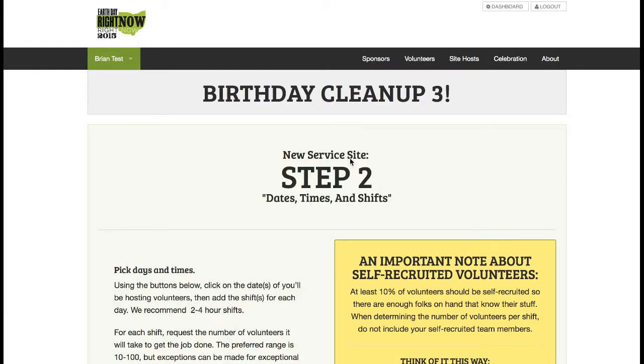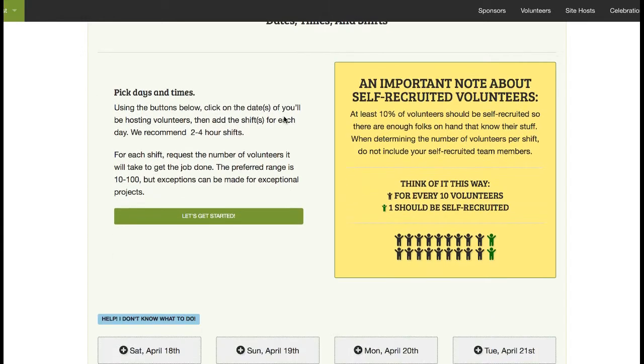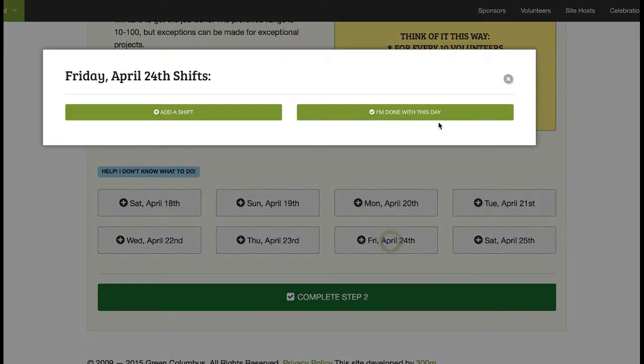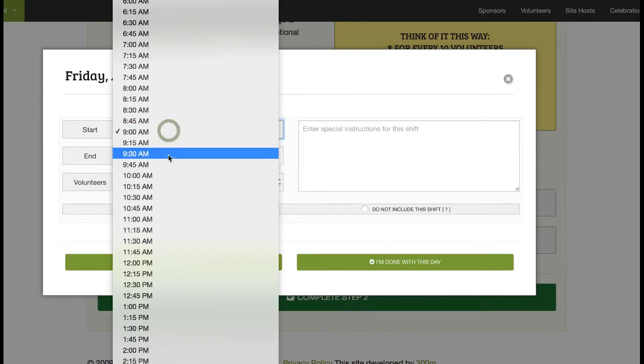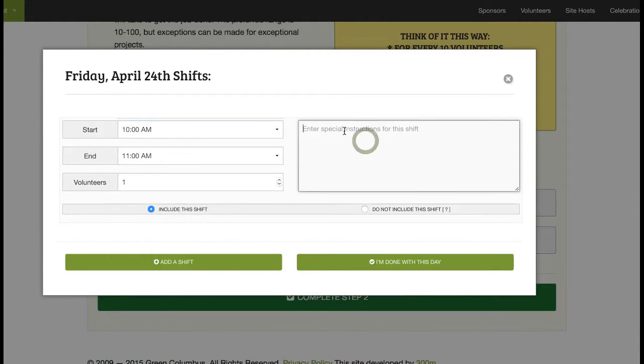All right, on step 2, we have our dates, times, and shifts. I'm going to go ahead and do mine on the 24th, which is my birthday. I'm going to add a shift, and I'm going to make it go from 10 to 11. And this shift is going to be us eating cake. Eat cake and be merry.